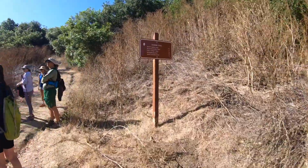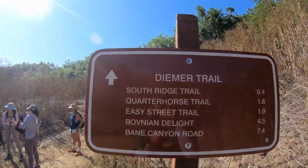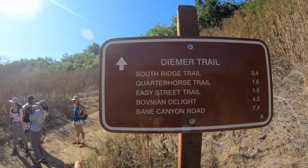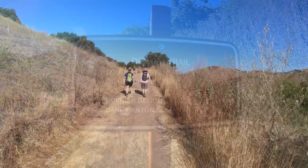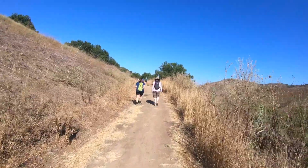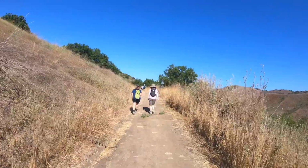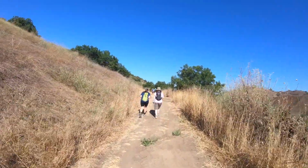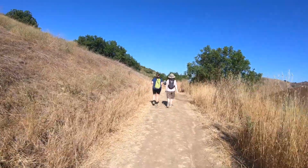Here's the other trails, what they look like, or the other distances. So we're going up the South Ridge Trail right here, continuing up this way. Remember Quarter Horse Trails where we started out at. So a few minutes past that turn that we just did, it starts to have an incline now because we got to go back up to where we were at before. Remember, we came down and then walked that straightaway for quite a ways. Now we're going up on a gradual incline.